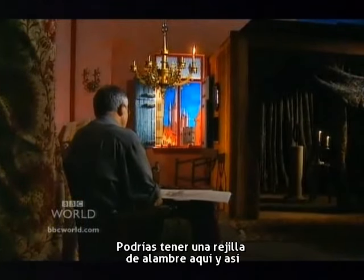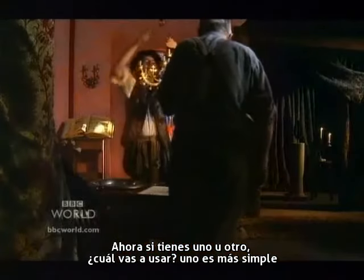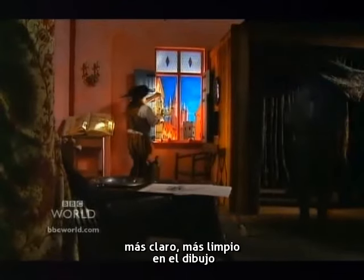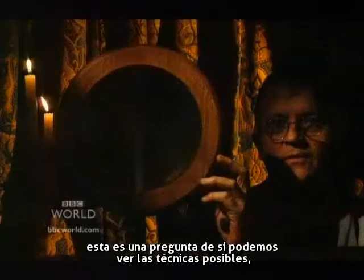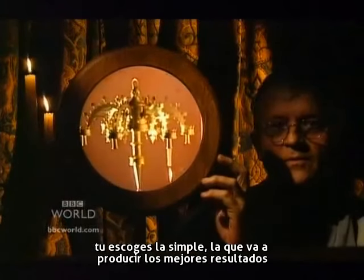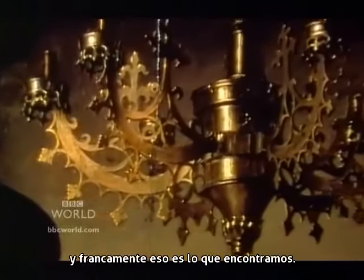You could have a string grid here and so on. All that's possible, but so is the mirror. Now, if you've got one or the other, which are you going to use? One is simpler, clearer, cleaner, with the drawing. That's it. I mean, this is a question of what possible techniques we can see. You pick the simplest one, the one that will produce the best results. And frankly, that's what we're just finding.